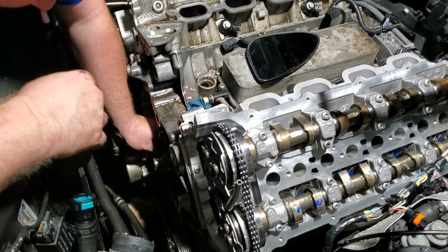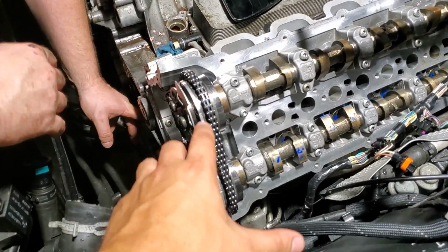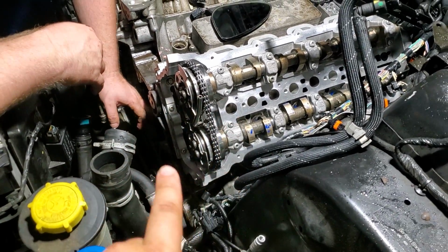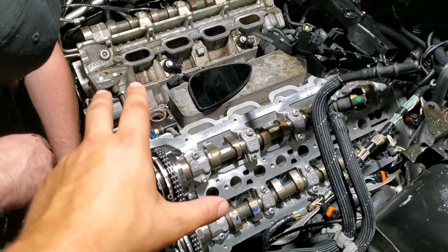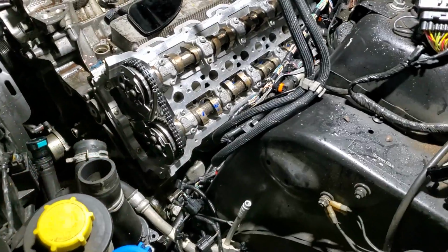Nick is putting all our timing components in place. He's run our cam gears on the driver's side, the chain. He's just setting everything up, getting ready to put it all in time, and then we'll move over to the passenger side. Now these cam gears, I thought this was insane when I heard that we had to replace these.